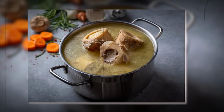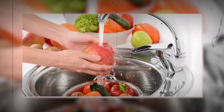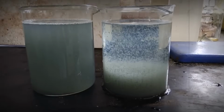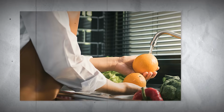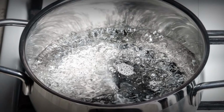Even bone broth, made by simmering leftover bones and scraps, became a staple, providing a rich, savory base for countless meals. This practice wasn't just about saving money, it made food taste better and ensured that nothing nutritious was lost. Even today, chefs and home cooks alike make the best meals by using saved cooking water.